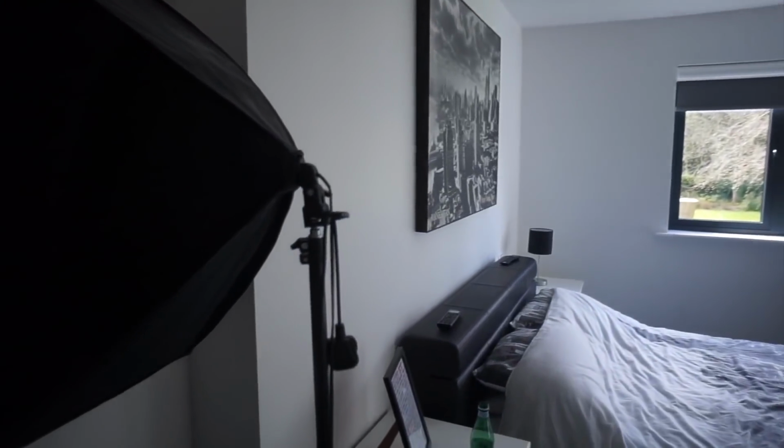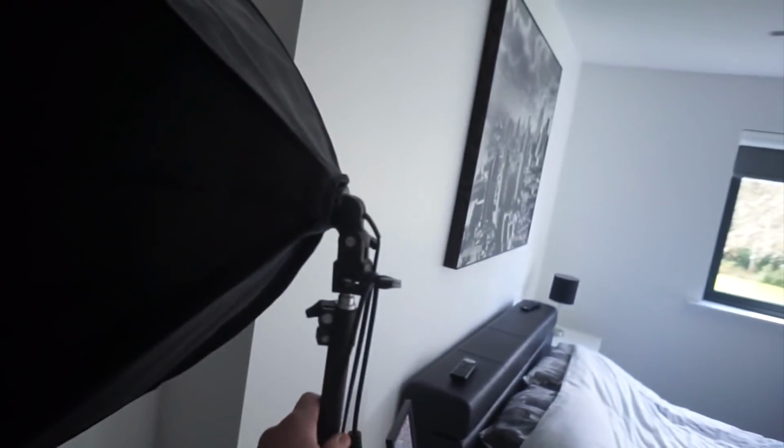Coming in, we've got a picture. New York, it's quite New York based, my room. Got quite a lot of New York stuff going on. Got a linen basket, just where I put all my dirty washing. And then we've got this soft box. This is what I use for the lighting when you see me do outfit videos.